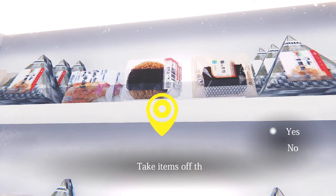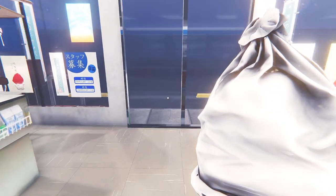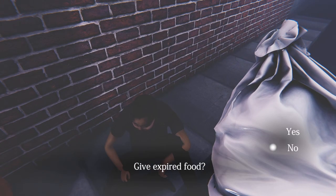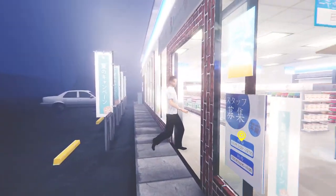This is expired. But because I'm a good person, I'm going... You don't have to do this, mind you. But I want to do this. I'm gonna go outside. I'm gonna give this to the homeless man. It's an option. I did not do it the first time. I've noticed no difference from doing it and not doing it. I just do it out of the goodness of my own 3D heart. Here you go, sir. Have some food.